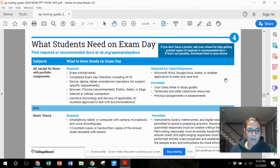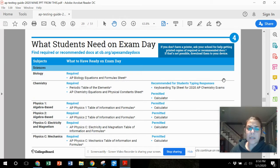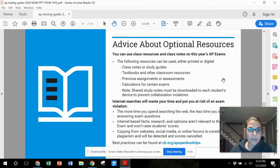For certain exams, there are required things, like music theory, and the world languages are very, very different. Here are required things. Here are things that are permitted. Same things, things are required and permitted. And like I said, the world languages are very different.